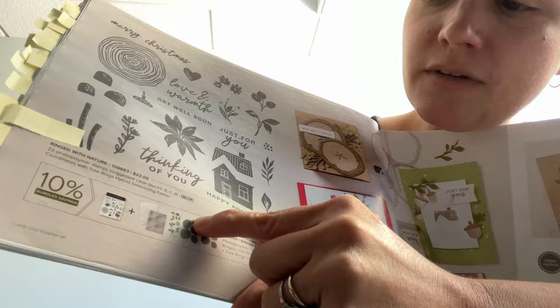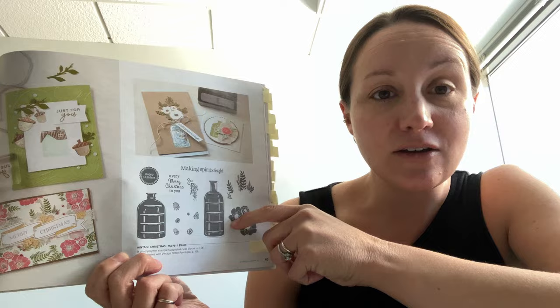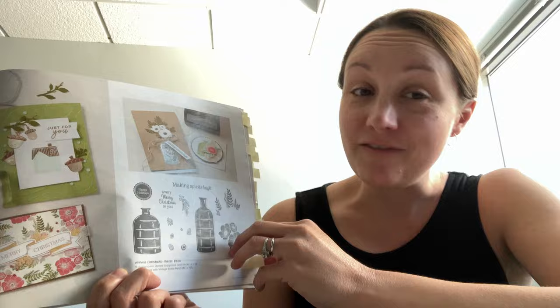And then over here, you guys have heard me talk about the bundled happiness products from my sample earlier today, and then my last launch party for the annual catalog. This is one of my favorite things in that catalog. And they have another stamp set that goes with the vintage bottle punch. So it's called Vintage Christmas. And so you get a couple different kinds of bottles and different things to put in the bottles and different sentiments for the holidays, like making spirits bright. I feel like that's a good pun if you do make it kind of alcohol bottles. But again, they could just be vases.